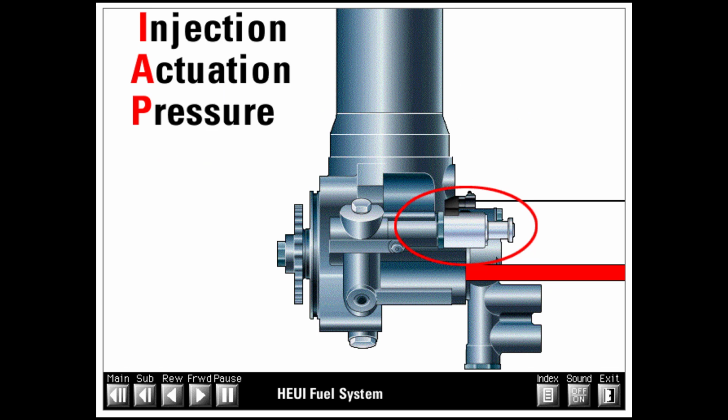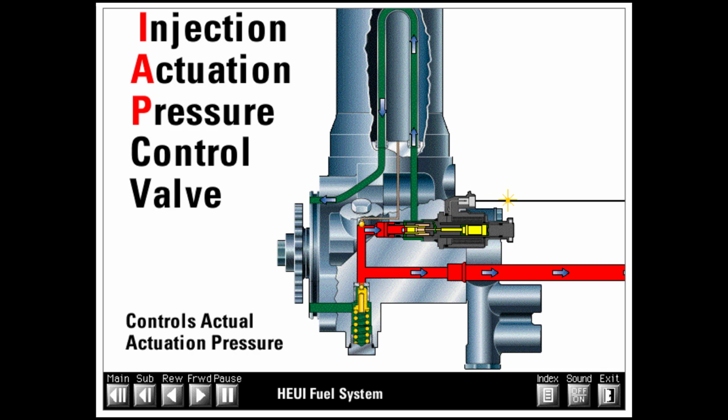The injection actuation pressure, or IAP, control valve is located on the side of the hydraulic pump. It controls pump outlet pressure by returning excess pump flow back to the engine oil sump. Because the pump must be sized to meet maximum flow requirements, it produces more flow than is necessary for most normal operating conditions. The IAP control valve is a high-precision valve that controls actual actuation pressure very closely.